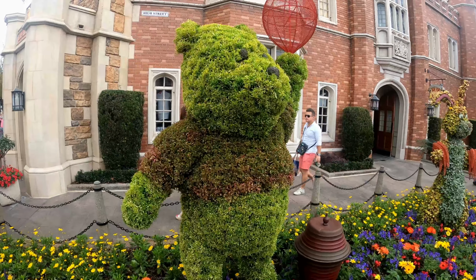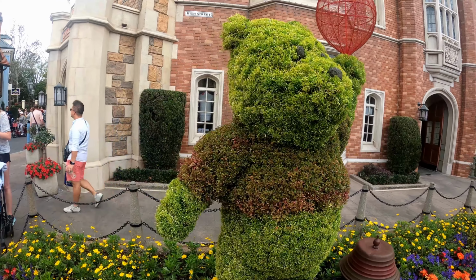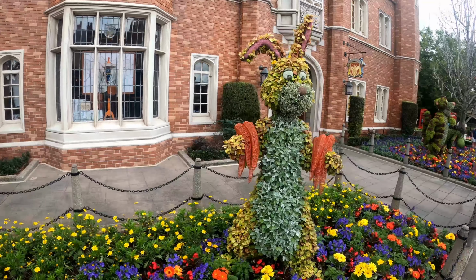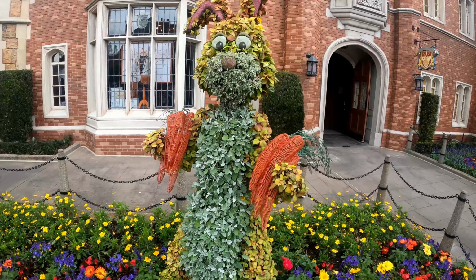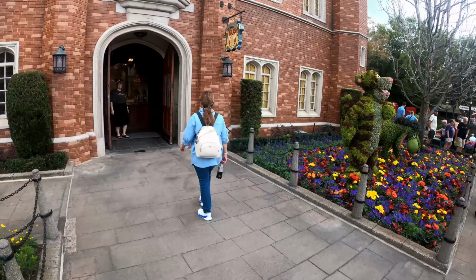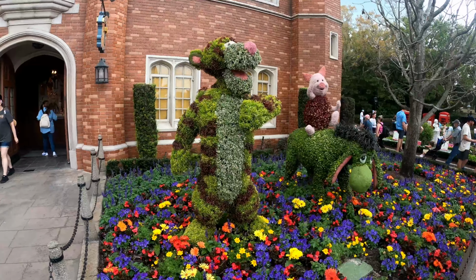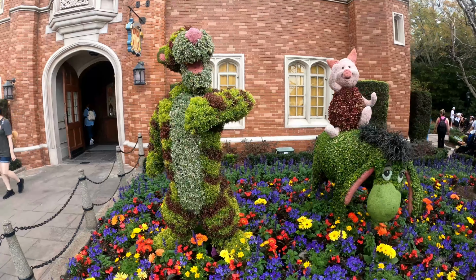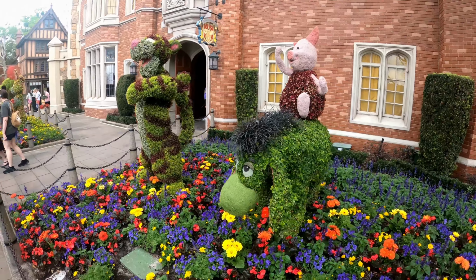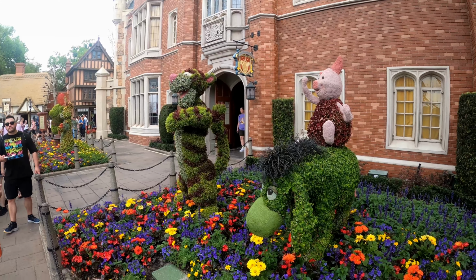All right, and in the UK Pavilion, we also have Winnie the Pooh and his friends of the 100 Acre Wood. Pooh. And we go over here, we've got Rabbit. And then across the hall here we have Tigger, Eeyore, and Piglet rounding out the group of the 100 Acre Wood friends. So there they are, topiaries looking great, and just more great details to see here.